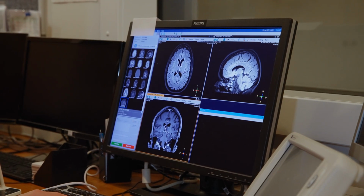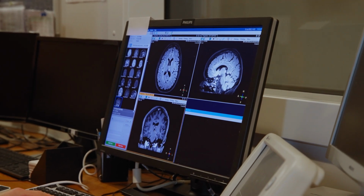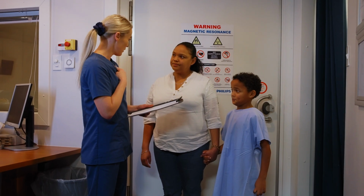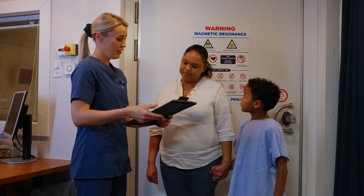MRI stands for magnetic resonance imaging. With these types of scans, we use superconductive magnets and radiofrequency signals to create images of the inside of a human body. For this reason, we screen the patients to ensure that no metal goes into the machine. It is important to inform the radiographer about these devices prior to making a booking for an MRI scan, so that we can phone the medical technologist and make sure that your implanted device will be safe to enter the MRI machine.